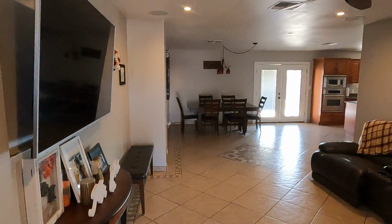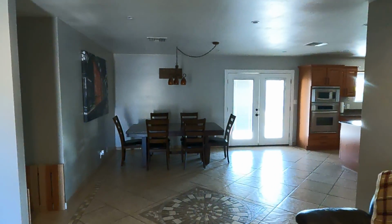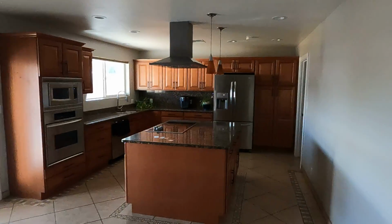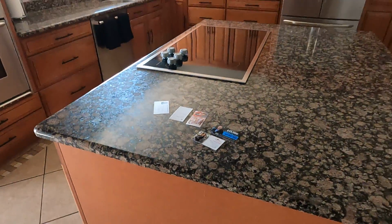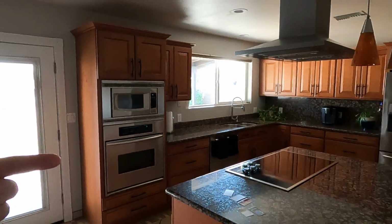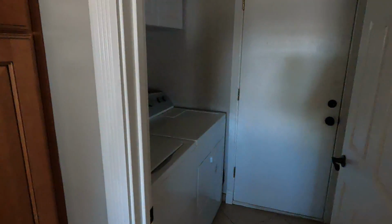As soon as we walk in, immediate living room. This is how they have it set up with their dining room here and a nice size kitchen. A huge island. Obviously there's been a bunch of showings already. Actually that's the oven, that's the microwave, so that's nice. Washer and dryer. That's for right here.